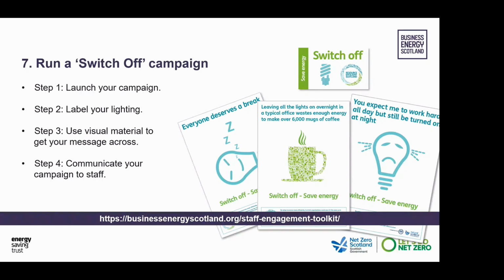For example, to reduce energy consumption by 20% within 2 months. Step 2, ensure your lights are clearly labelled so that staff understand what lights they can and cannot switch off. I'll be going into that in a bit more detail later on in another slide. Step 3, print and display our switch off posters and stickers.